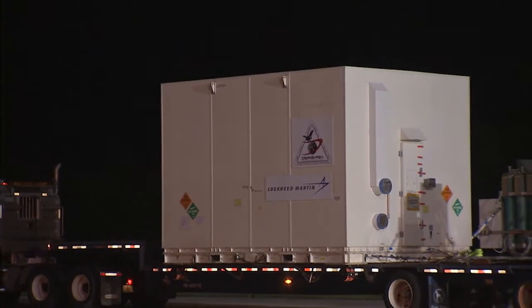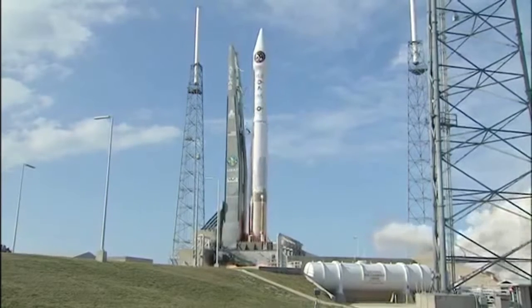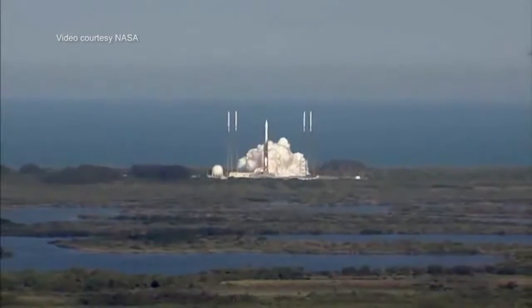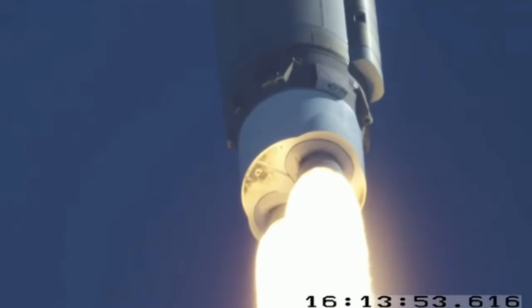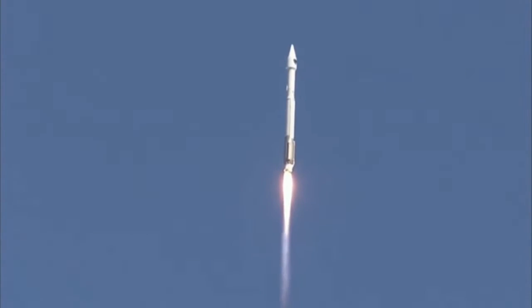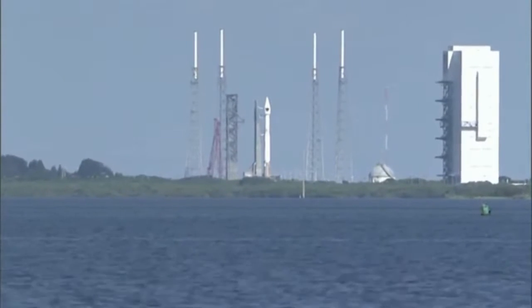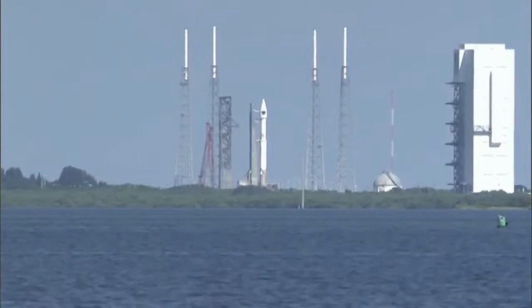5, 4, 3, we have ignition. 2, 1, 0. The spacecraft will launch atop an Atlas V rocket supplied by United Launch Alliance using Russian-made RD-180 engines. These engines have been a reliable workhorse on NASA missions for 16 years. However, the RD-180 was grounded this spring because of a malfunction on its most recent mission.